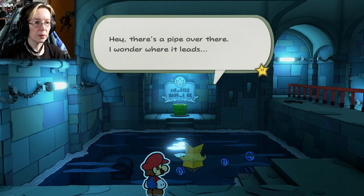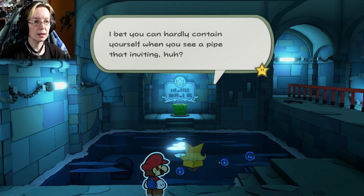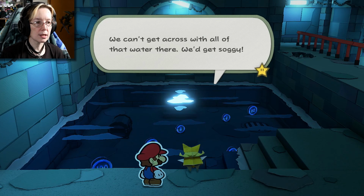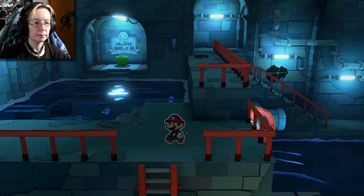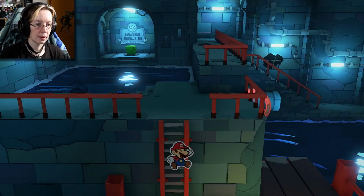Hey, there's a pipe over there. I wonder where it leads. I bet you can hardly contain yourself when you see a pipe that inviting. Yeah, suspicious pipe. Oh no, it's all flooded. We can't get across with all the water there. We'd get soggy. Yes, yes, we would. Oh, I see. Boop.